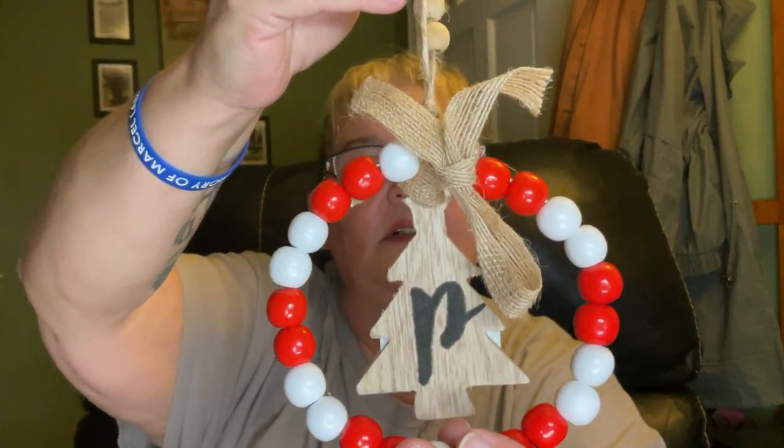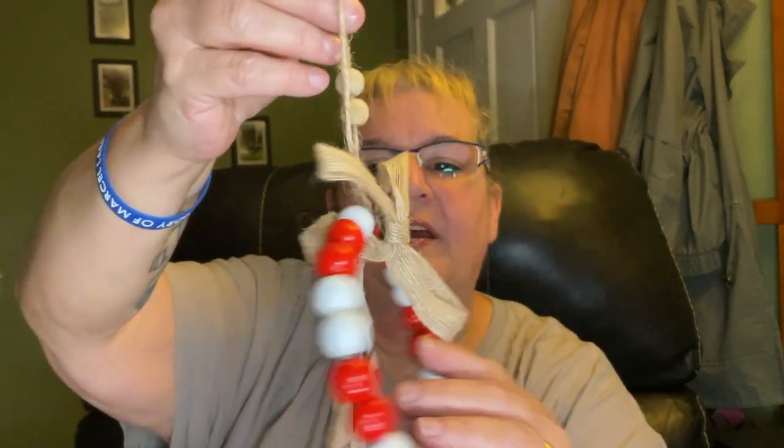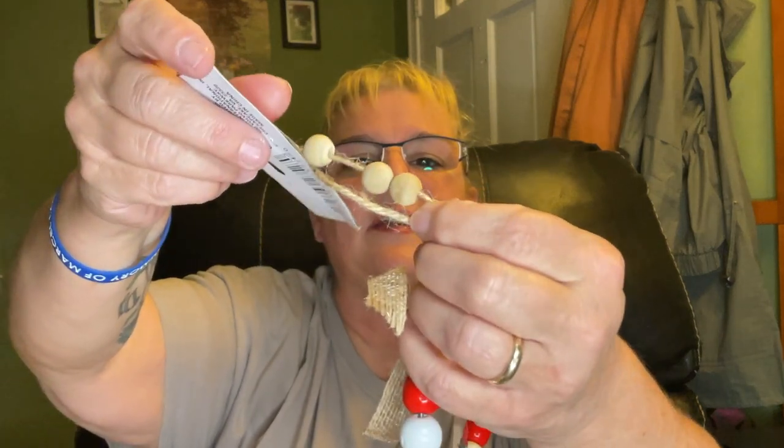And I was so excited to find these. Not sure if I'm going to put these in my tree or just hang these somewhere. But there are round beads, red and white. And I have a P. And this is the MDF wood. Even the string on top has beads on it, which is really nice. So I found the P. I was happy about that. I found the D.